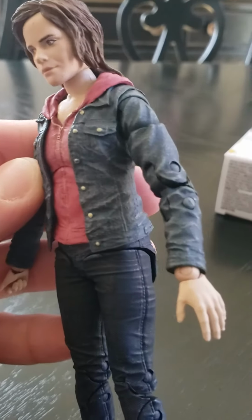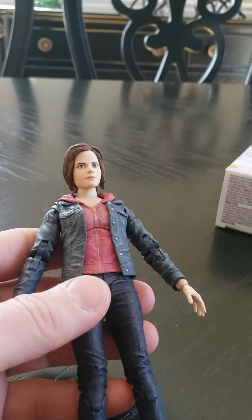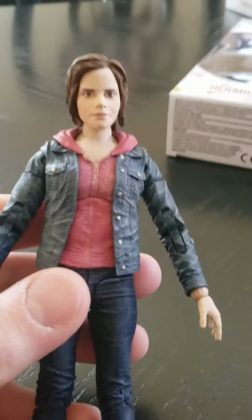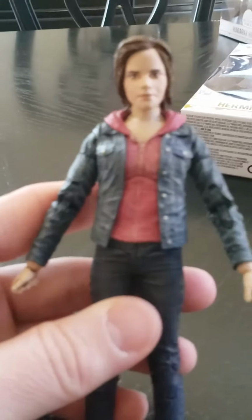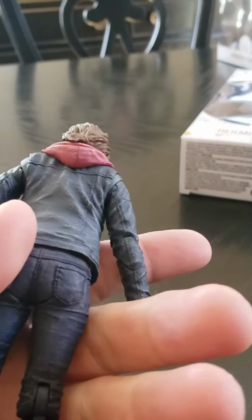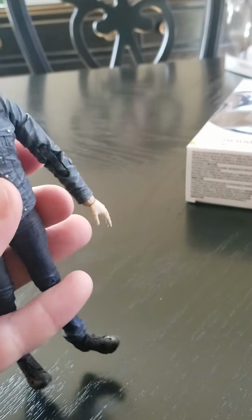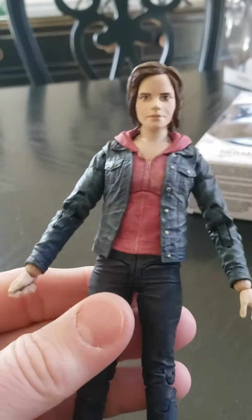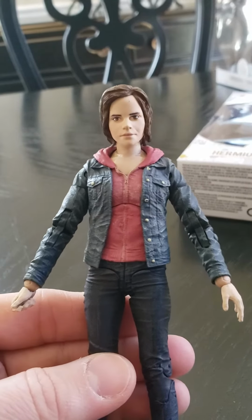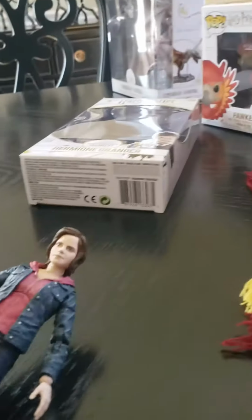Pretty good detail. That looks just like her from the final movie, right? Yeah, I think it is, because the first set all came from the Deathly Hallows. And then Buckbeak obviously is from, was it movie three? The third movie, when Hagrid takes over as one of the teachers. And then the Hungarian Horntail is from the Triwizard Tournament.